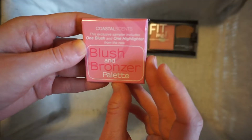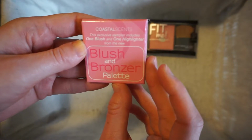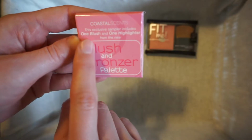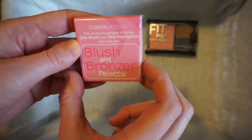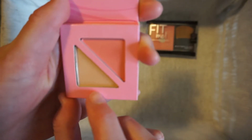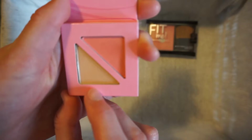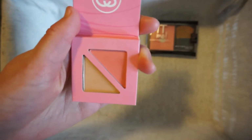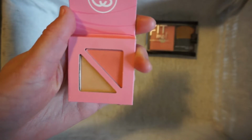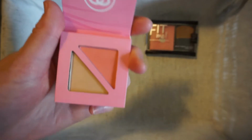I also have this Coastal Scents sample package, which is kind of confusing because it says a blush and bronzer palette, but then it says one blush and one highlighter. So I guess the blush and bronzer palette is a bigger palette. So it's got a really pretty kind of orangey peachy blush in it and this kind of gold champagne-y highlighter. I'm going to hang on to it for now. I haven't reached for it yet, so I'm going to make it a priority to reach for it.